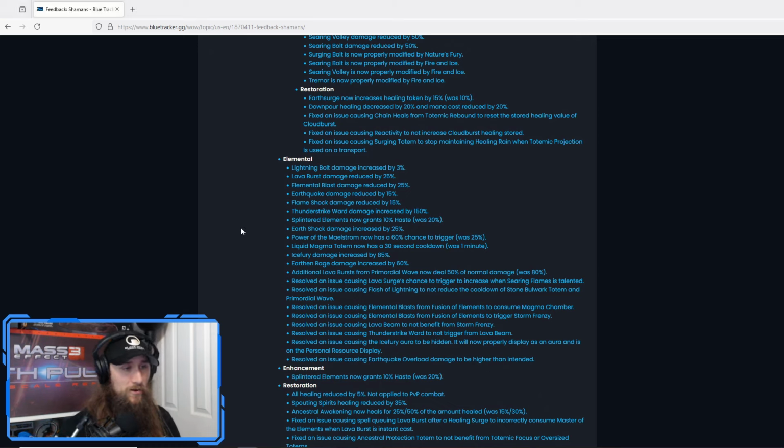We'll actually start off with a buff here, though. We have a Lightning Bolt buff. Lightning Bolt was increased by 3%. 3% is a very small number, especially for something that wasn't doing that much damage before. But we will take anything we can get right now, when it comes to these kind of changes. This actually was originally noted as a nerf as well, but then they flipped it around to being an increase. So kind of interesting. I guess they had gotten so used to writing reduced that they forgot to make this one increased at first. But Lightning Bolt damage slightly increased there.